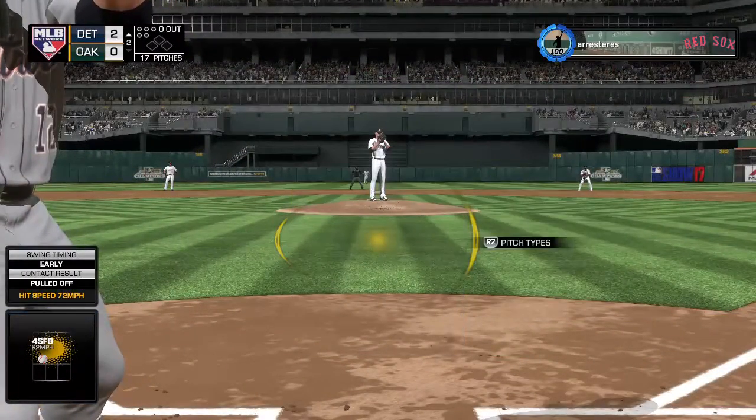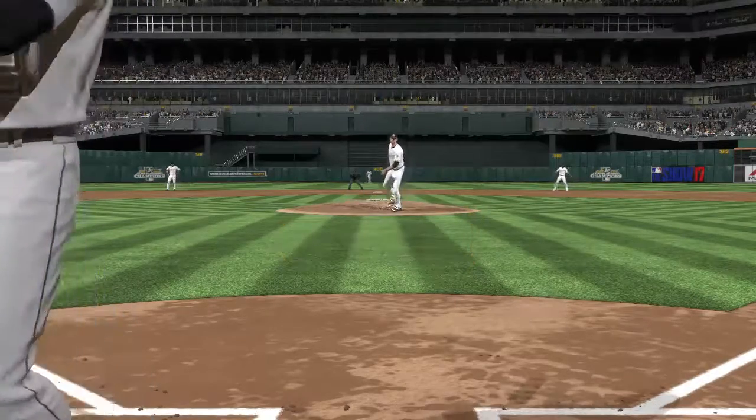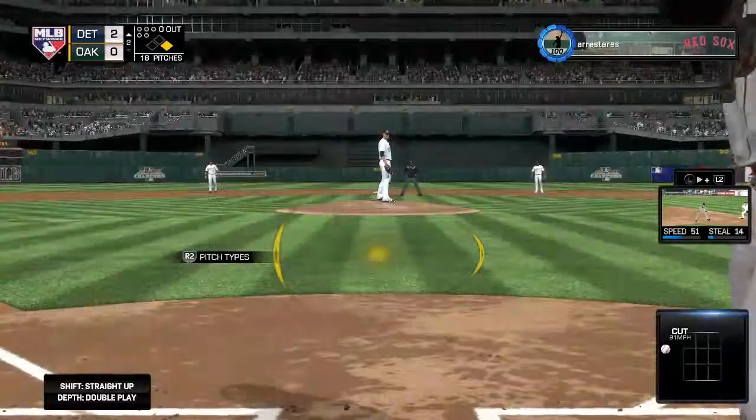Stepping into the box, Chase Headley. He's currently hitting just under .310 on the season. And he can't get out of the way of that one, so the leadoff man will be on to open the frame.